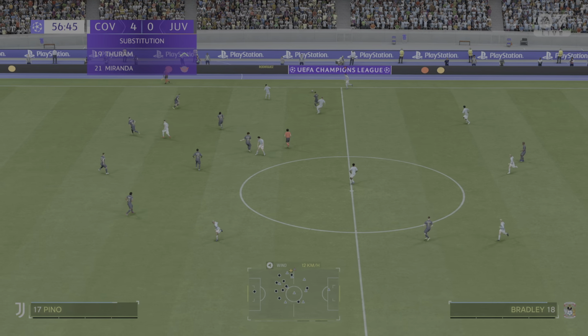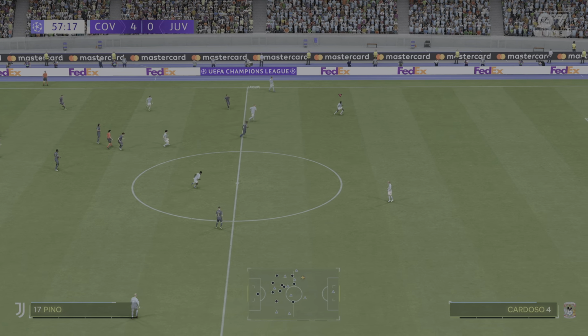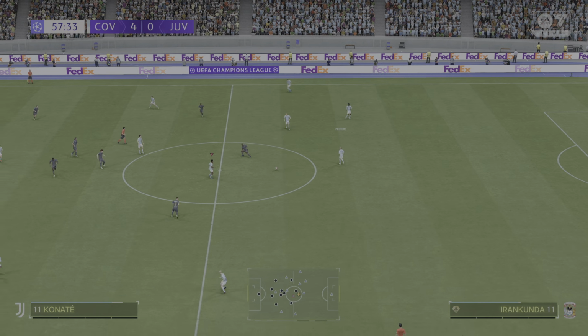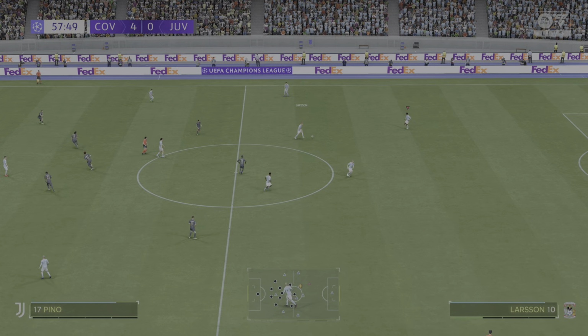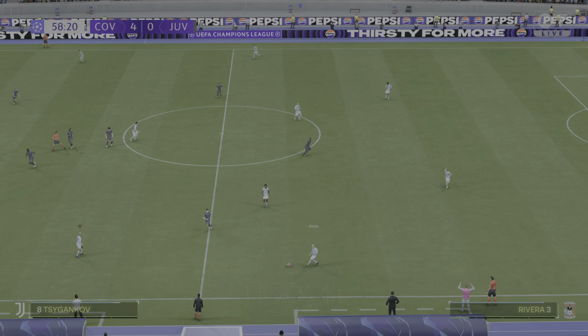Well, it does look like they've changed things slightly here. They're keeping the ball well along the back line, just waiting for their opponent to come onto them so that they can expose any spaces that are left. They just need to be careful not to play themselves into trouble, though.